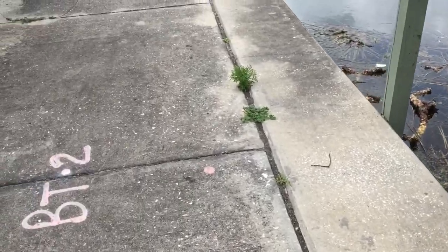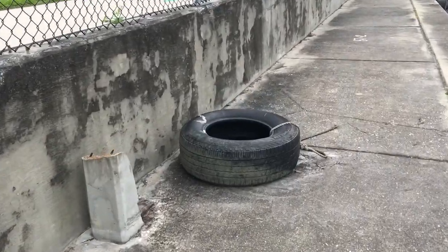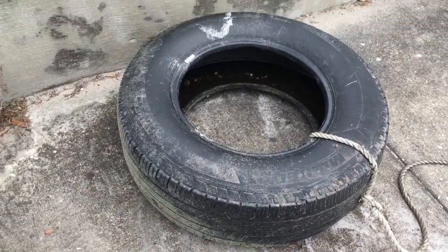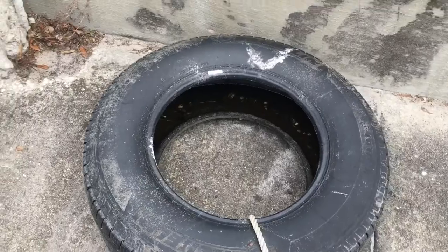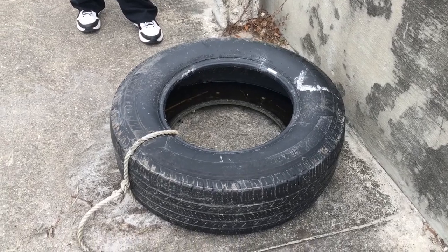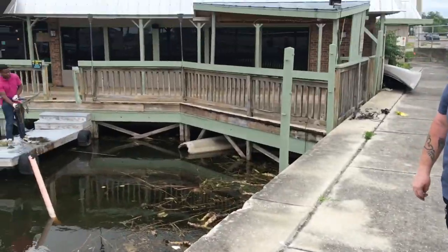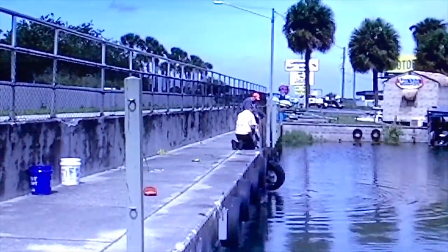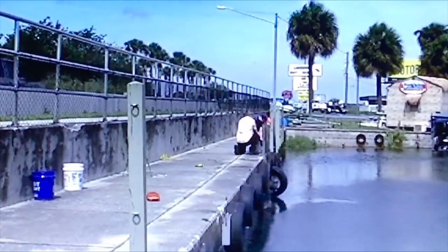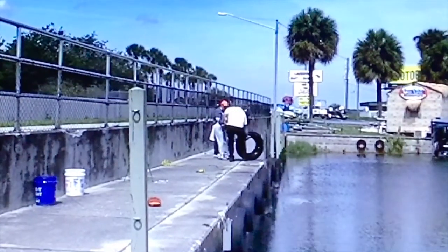Oh, the tire. Let's go check that out. We found out yesterday, actually, and today, that tires are magnetic because of the steel belted radial part of it, right? But you can't pull it up with a magnet. We got it on the hook, we got it on the magnet, and then Jim, the owner of this lovely establishment, came over and grabbed the rope, and we all brought it up at the same time. It's very heavy. This is like a big old truck tire. So that was our biggest catch of the day.